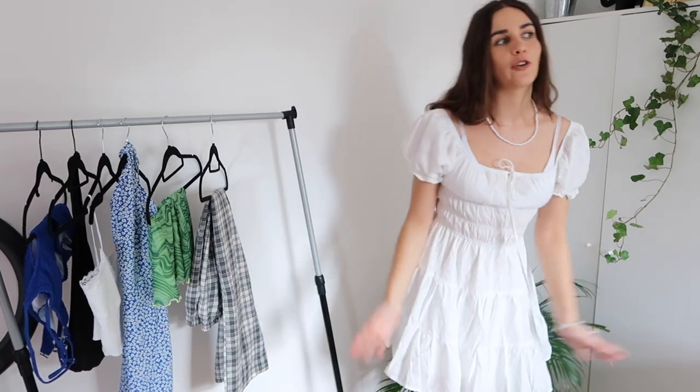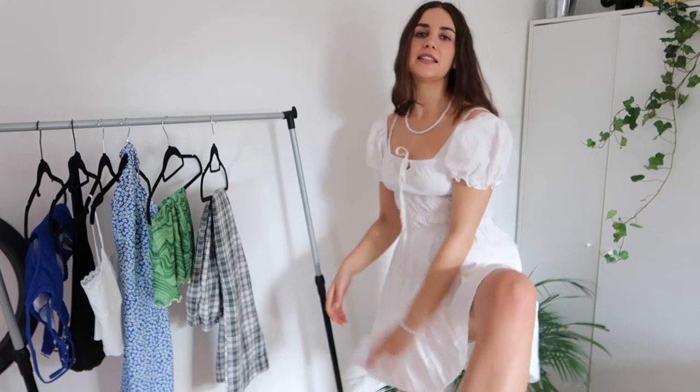Obsessed. And I love that it's not so short. It is short, but it's not too short, so I can easily dance and move. It would be even good for a festival, but it's white. If this would be black or another color, it would be perfect even for a festival. So yay, this is a solid 9 out of 10.